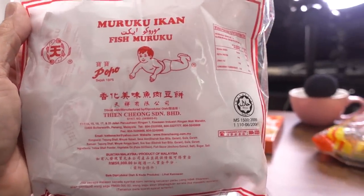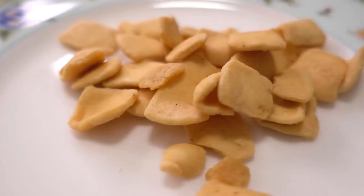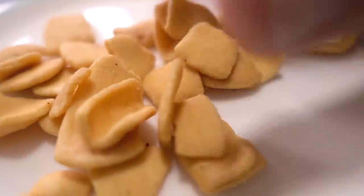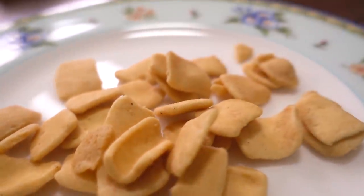All right, the next one we have here is called muruku ikan. And this is a fish muruku. I'm not really sure what a fish muruku is. I can read the kanji characters. It says flavored delicious fish meat bean curd. Bean curd? Really? Well, they look like crackers. Are they made with bean curd? I'm so curious now. Let's give this a try. Very interesting texture.